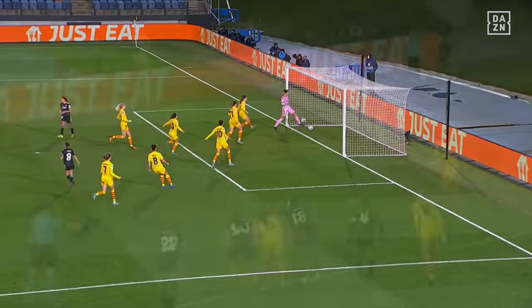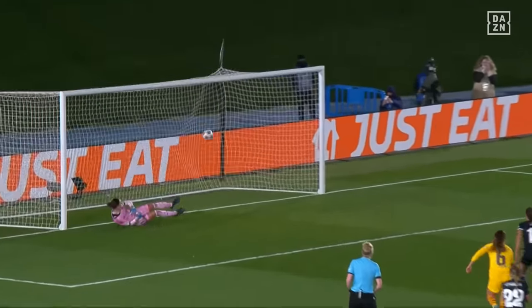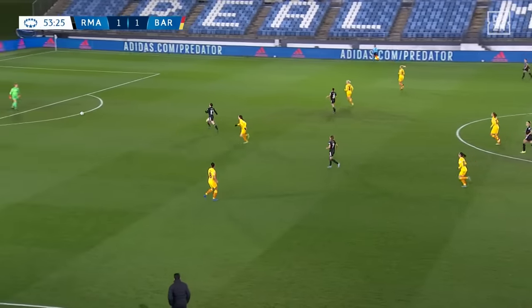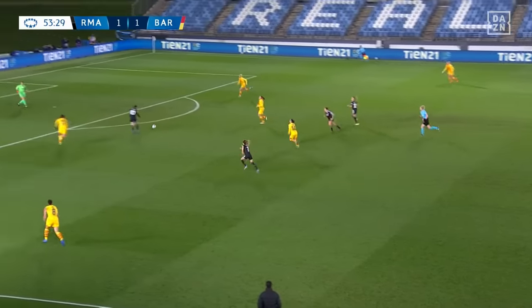Yeah, she did well there, Putellas. She waited until the goalkeeper made the move. It takes loads of steel to do that. So Alexia Putellas with goal number 23 of the season, number 6 in the Champions League.